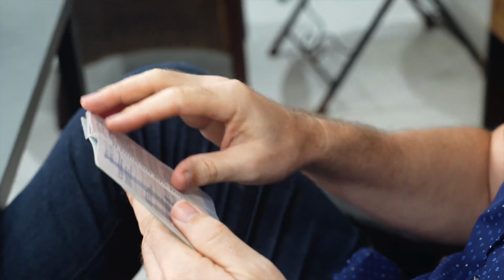Any damage there is going to be an instant disqualification. It is the most important piece of this document. So if you see any issues on that personal information page, the same one where your photo is, replace your passport. It's probably not going to get accepted next time you try to use it.